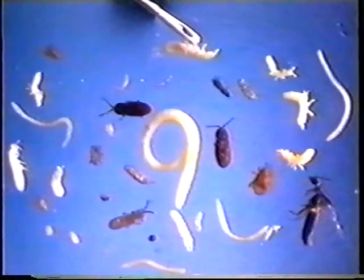To make more sense of what we're looking at, we can put the animals into groups. Our first group are beetles. There are 4 different ones here. Another group is what we call the springtails. Springtails are a little smaller than the beetles and more common.